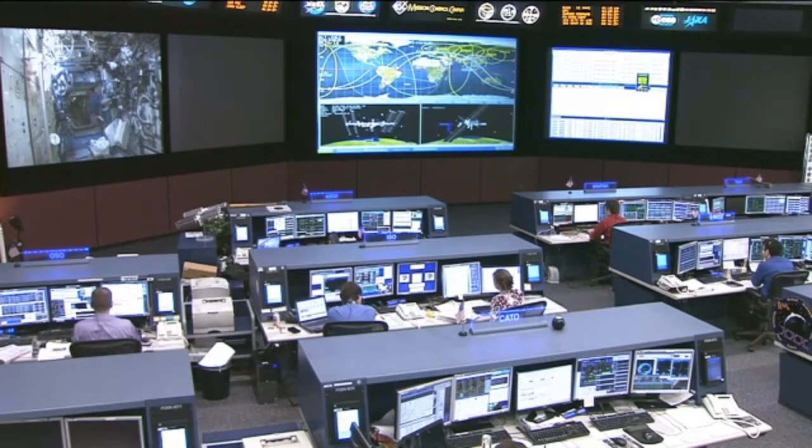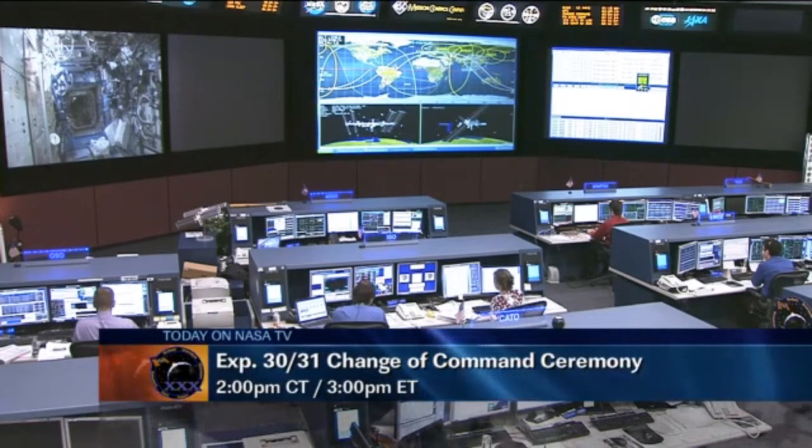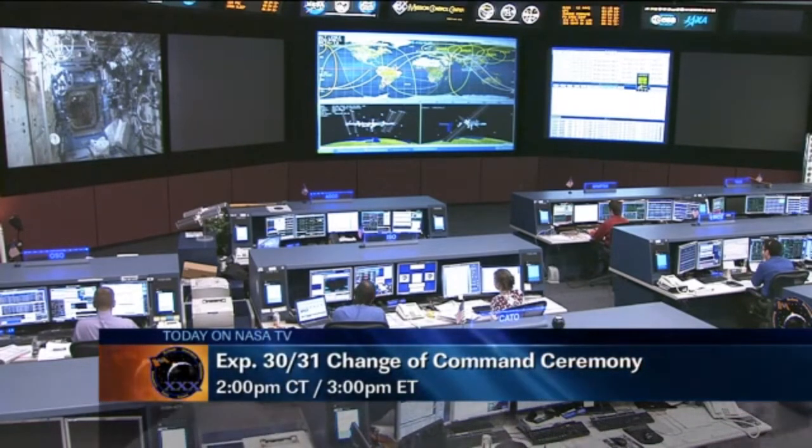And with the 3 crew members leaving the station on Friday, there's a change of command ceremony this afternoon where Station Commander Dan Burbank will hand over command to Cosmonaut Oleg Kononenko to oversee Expedition 31, which officially begins when the Soyuz undocks from the station Friday.